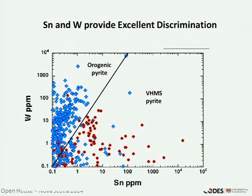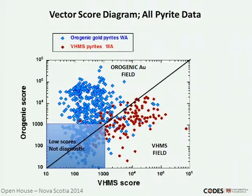Now, we can put that all together and come up with scores for VHMS, scores for orogenic, and that's all the data that we've analysed, and you can see there nicely that all the VMS pyrites plot in one field, we'll call the VMS field, and all the orogenics plot in another field. Those arrows coming out are arrows that are pointing towards high grade. So you move along those arrows basically as you're going to high grade or vectoring in to an ore centre.